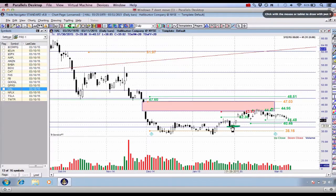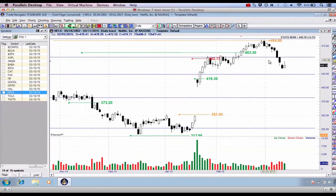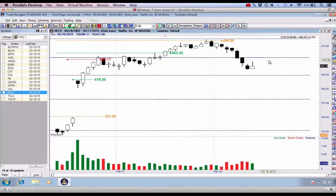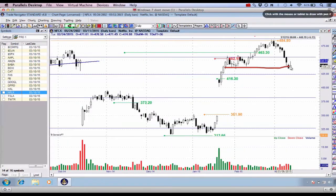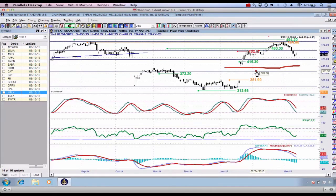Still some nice price levels down here, about $40 a share on this particular swing trade. Netflix again had a nice inside day, somewhat of a shooting star candle. The initial stages of buying support at the support level over here, about $435 a share. Not enough to buy yet, but we're starting to build structure. That's the most important part of this swing trade.